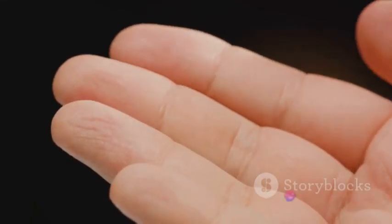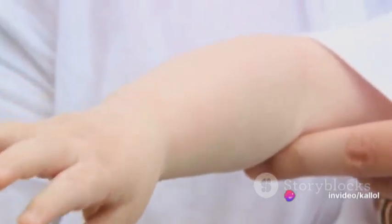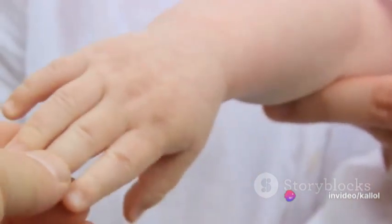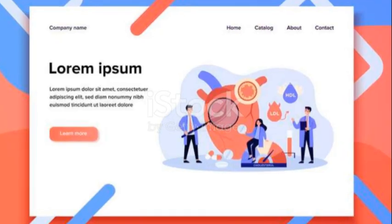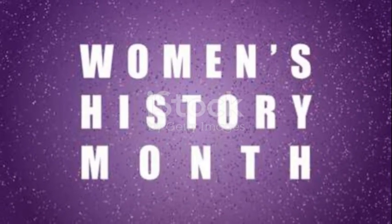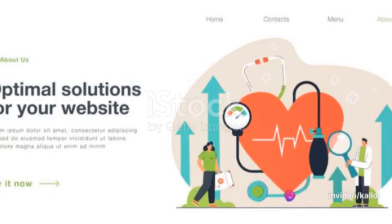Another sign of Down syndrome can be seen in the palms of the hands. A single straight crease across the palm, often referred to as a simian crease, is a common characteristic. Health complications can also be associated with Down syndrome. Heart disease and thyroid problems are more common in individuals with this condition.